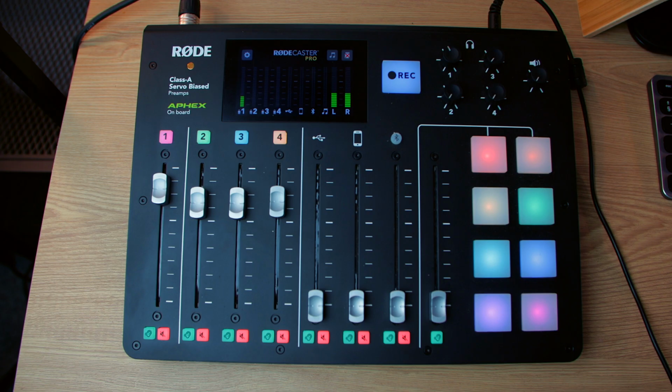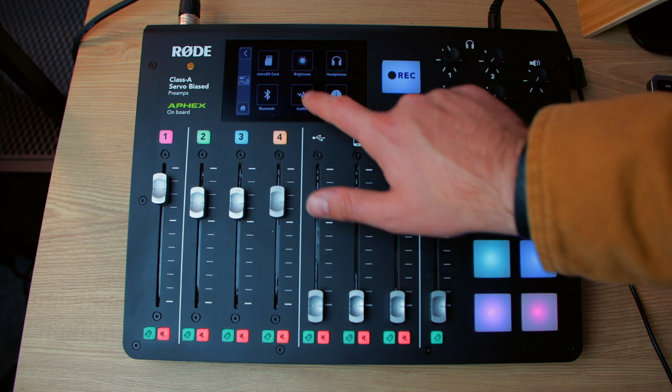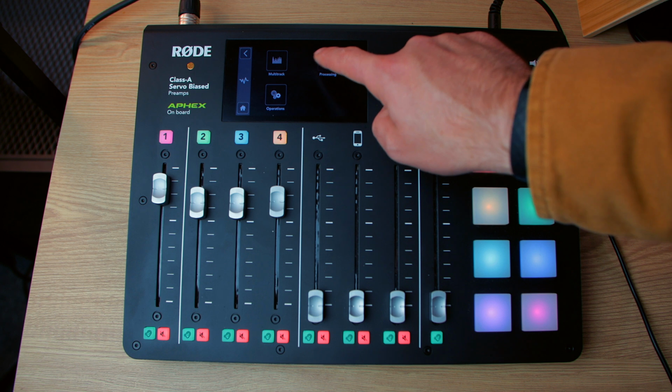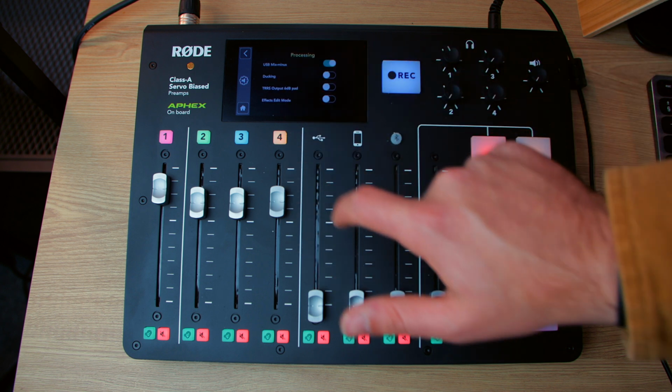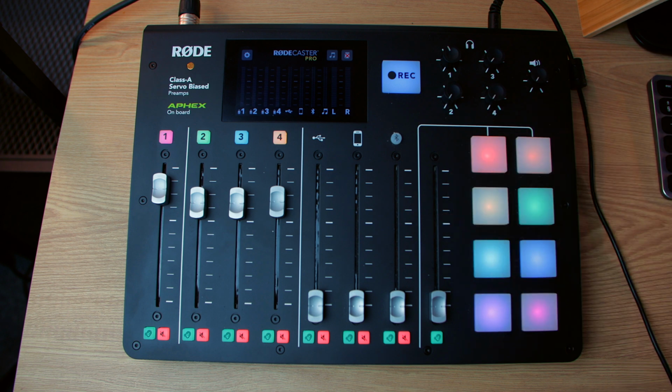Now, to activate the USB Mix Minus, simply go to Settings, Advanced, Audio, and then Processing, and press USB Mix Minus. The other communications channels on the Rodecaster Pro, like Bluetooth or smartphone, will automatically apply Mix Minus to their channels and signals, so you don't have to worry about switching this on to avoid echo on calls, which is what nobody wants. Feature number 3.